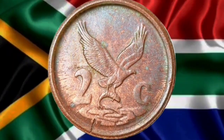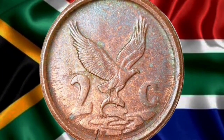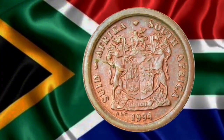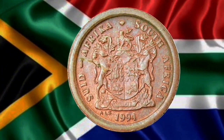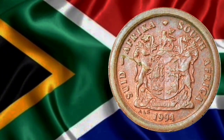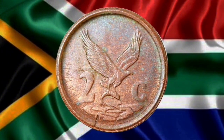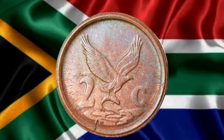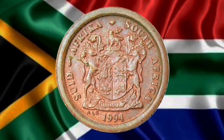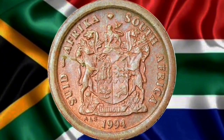The value of the 2 cents 1994 South Africa coin largely depends on its condition, rarity, and any minting errors. Regular circulated coins may be worth only a few cents to a few dollars. However, uncirculated and rare error coins have been sold for thousands, and in some cases, more, when presented with proper certification and in excellent condition. In one documented case, a proof-like error coin from 1994, combined with historical demand, was evaluated by top numismatists and collectors to be worth over $2 million. This makes it one of the most valuable examples of a 2 cents South African coin known to date.